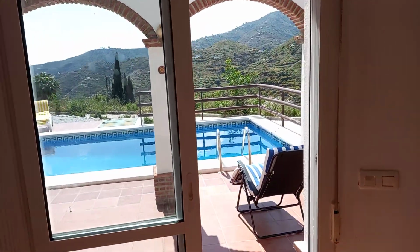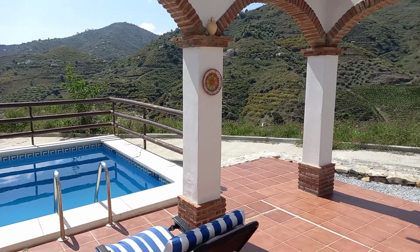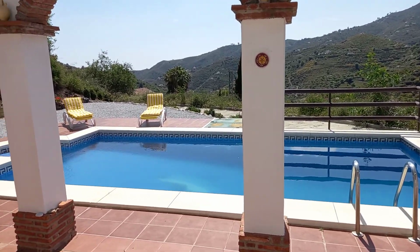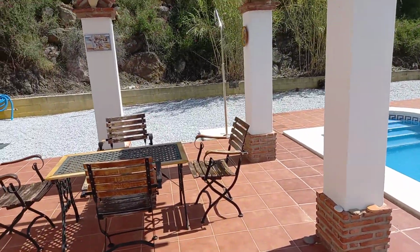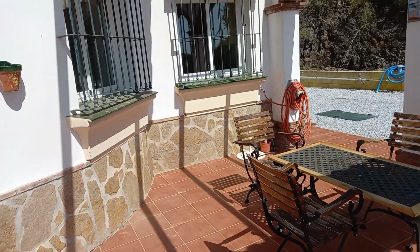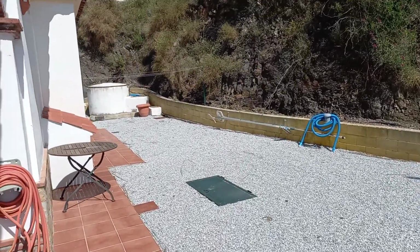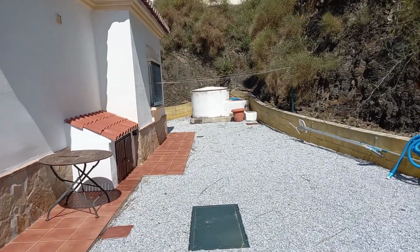Just one more look from the bedrooms as we walk through the living room area. Here you've got sliding patio doors that lead very nicely out to the side or front of the property, the swimming pool, the terrace, the sun loungers. Plenty of space for outside dining table and chairs. There's more than enough space here also for a barbecue. And we can see as we come out, to the rear of the property, you've got a water tank, storage units for gas bottles.